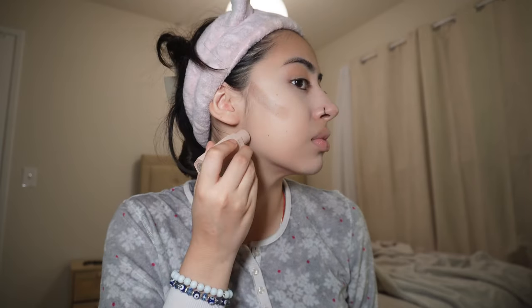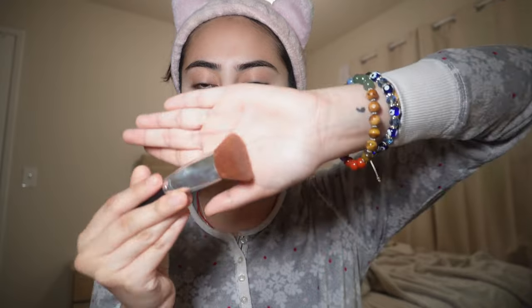Beautiful, so beautiful. For my contour, I like to use something that looks super gray. And this is how I attempt to make my face look slimmer. If I'm going out to parties or I'm just making videos, then I will add a fake jawline too. I'm gonna use a brush.